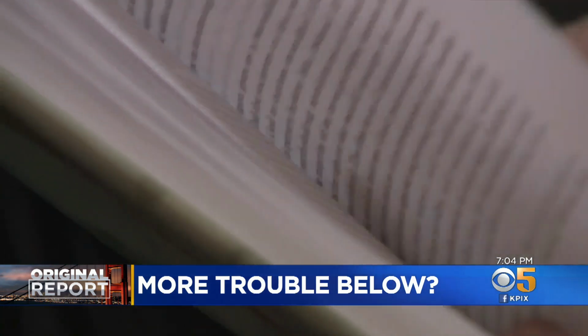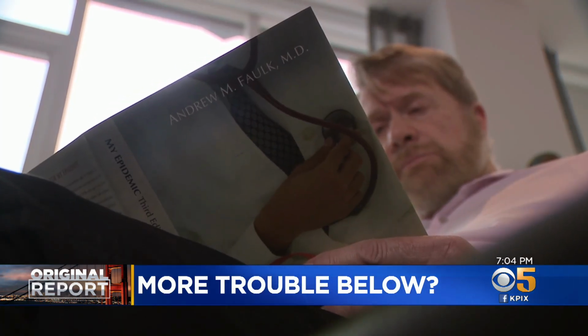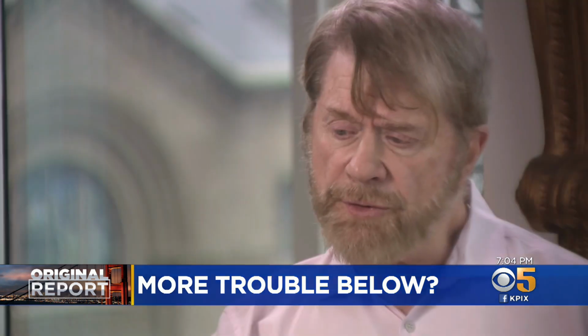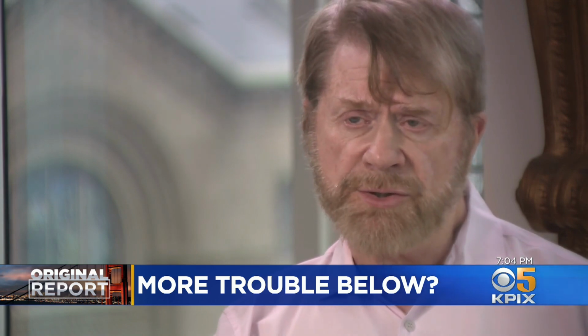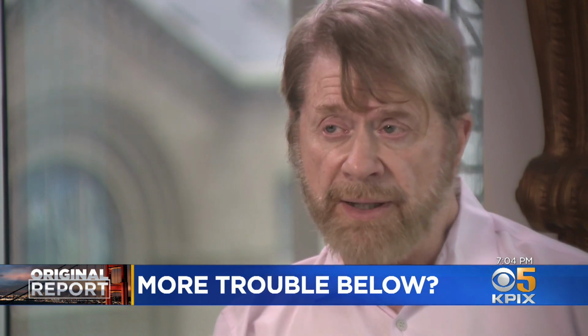Andrew's focusing instead on a memoir that was just published of his life as an HIV doctor during the AIDS epidemic. But he hasn't forgiven. "We're left with this feeling that this whole thing, it was unfair. It's not fair to sell people these units and not disclose what was going on. And we know that's illegal, but they got away with it."